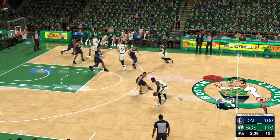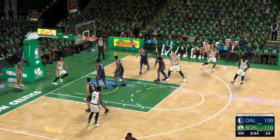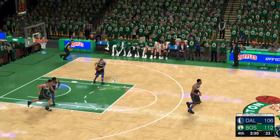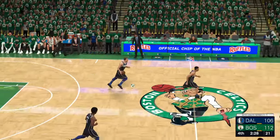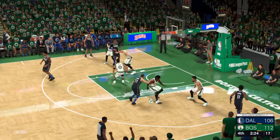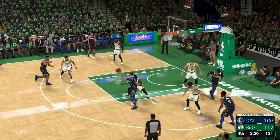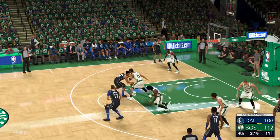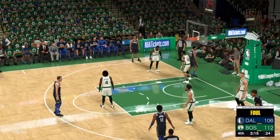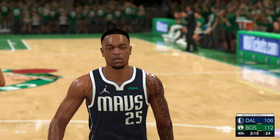Holiday taking his time here. Outside White. White coming through! Proving he's more than just a go-to scorer. Brown also loves swinging the ball to open teammates. Doncic against Holiday. Doncic passes to Washington. And so he draws the foul, headed to the line to shoot a pair. That one on Tatum.